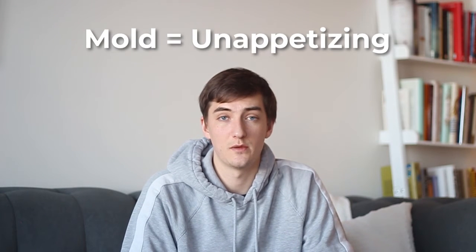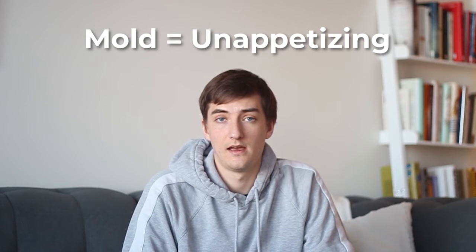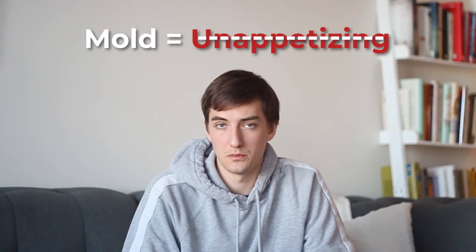The way Burger King uses inversion is a little bit different though. With the standard inversion model, you would identify that serving moldy burgers is one way to make your food look not appetizing. As a result, you would avoid serving moldy burgers.